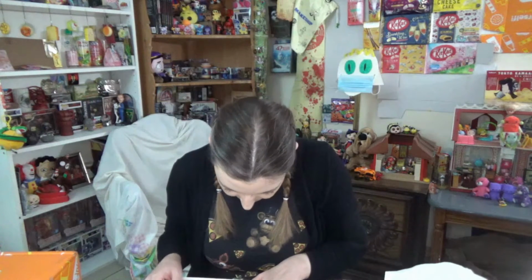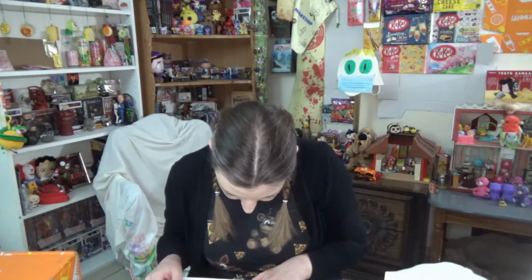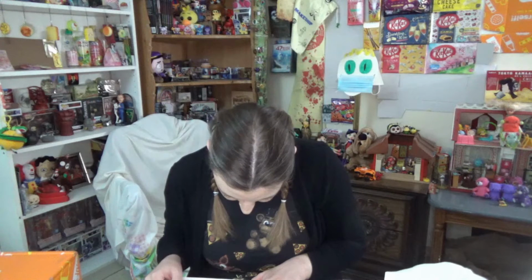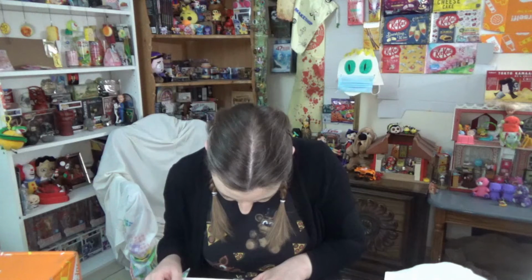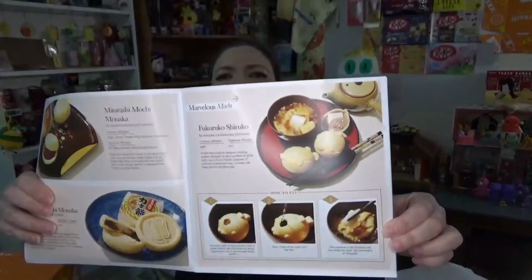Fukuruko Shiruko. Inside this blowfish-shaped Monaka wafer, find Mochi Surprise. Contains instant Shiruko, a sweet red bean and mochi porridge. Interesting. There are instructions here on how to do that.